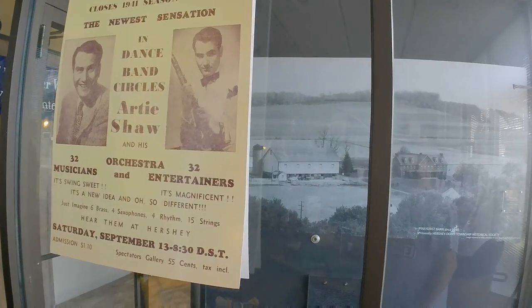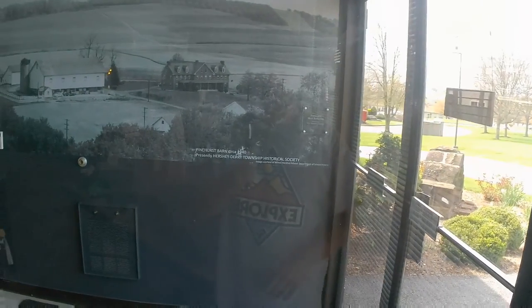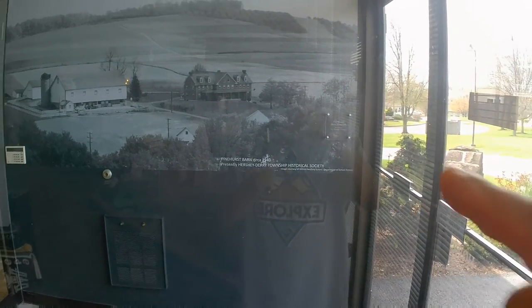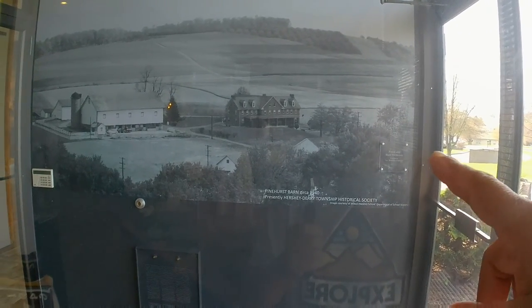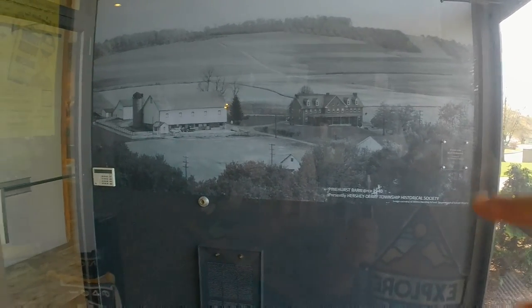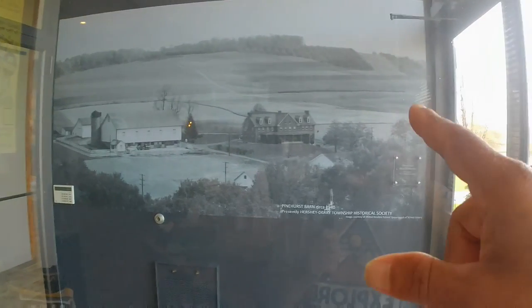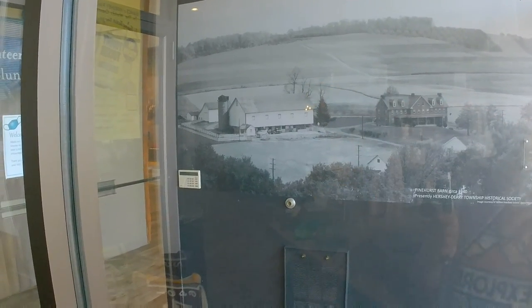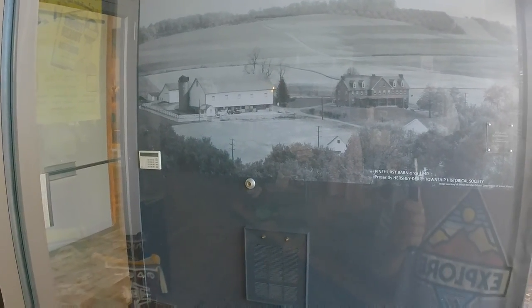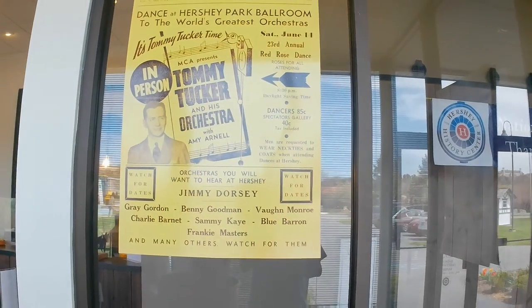Poster of the Hershey Park Ballroom when it was operational. Oh, okay, that's what she was talking about right here. When you first come in here, this is the very building we're standing in. It's the white building right here. Or is it the house? Yeah, this is the very building we're standing in, the white one. It's now the museum here, the Historical Society is here. The house is no longer there, and the other part is no longer there. Wow.